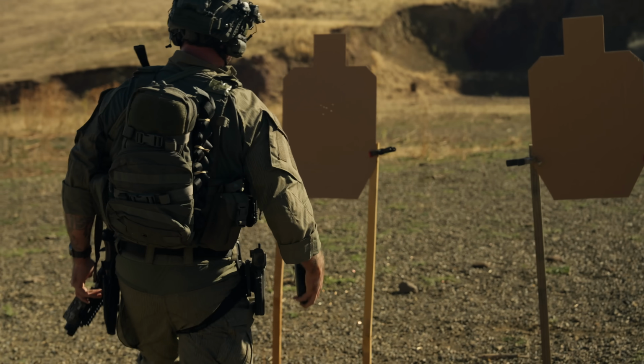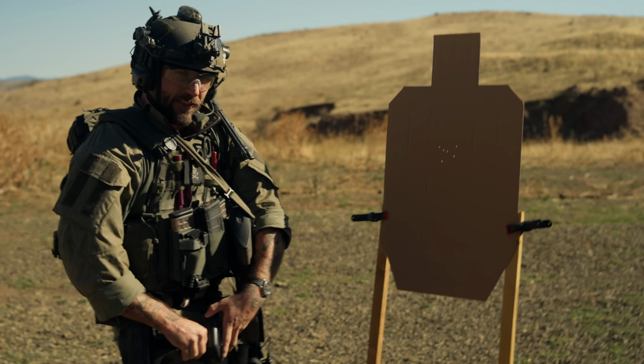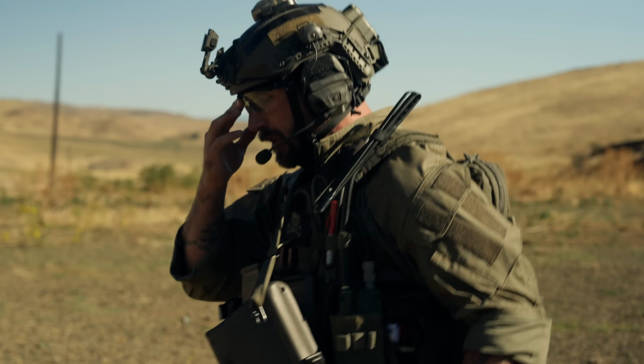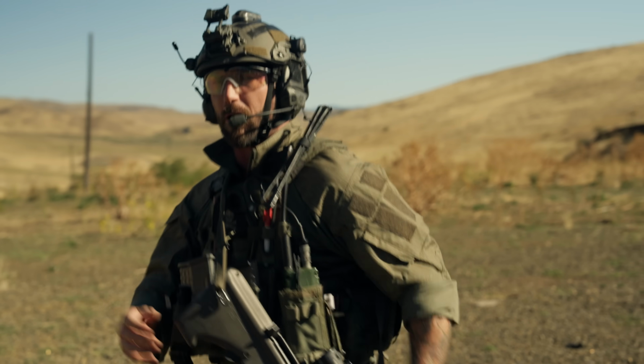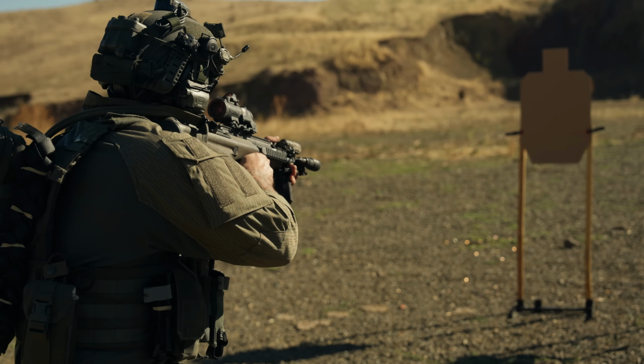149, pretty good. Solid grouping right there. My first shot was at 6.6. I think I actually can get closer to a second on this guy. Let's try pushing the Steyr Aug a little bit, boys. You gotta at least be faster than its MOA.